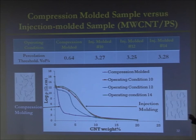Now, again, going back to processing, if we take the material that's made and then do different things to it, we can compression mold it, or we can do injection molding. Of course, injection molding is very nice because we can make samples much quicker and cheaper. However, the percolation threshold for compression molded versus injection molded is quite different. The reason is that when we do compression molding, we can have much more random orientation of our materials and the potential for conductive networks to form. When we do injection molding, we get a lot more orientation, and once you orient those, it's less likely that the nanotubes can connect with each other. Also, when we look at injection molding, by changing the operating conditions, we can change where that percolation occurs. So processing can be quite important.